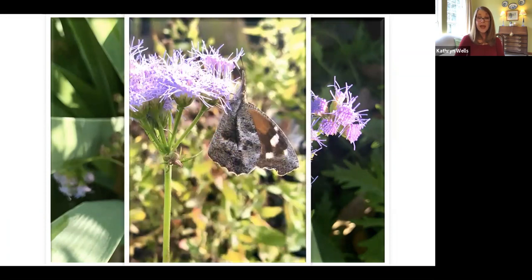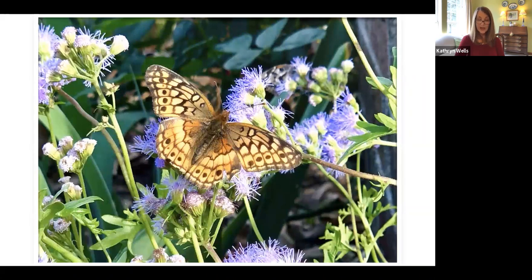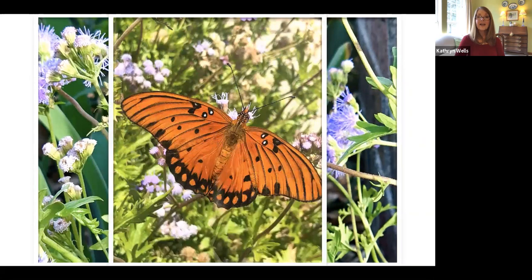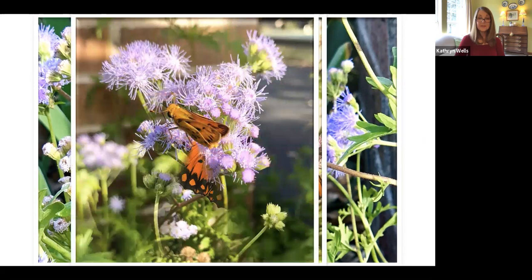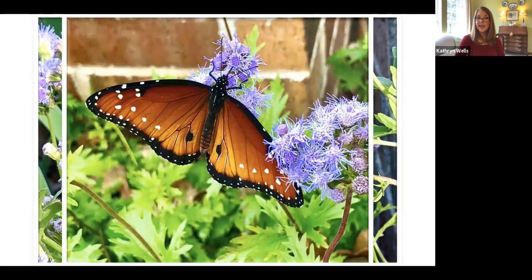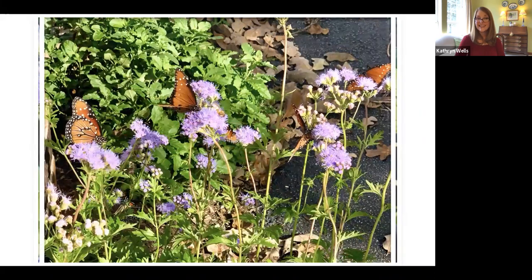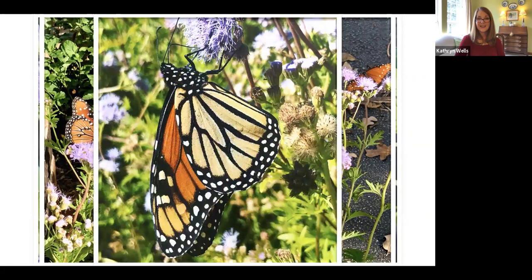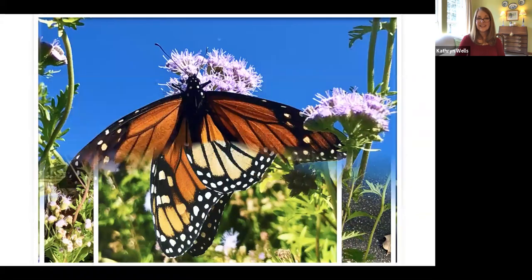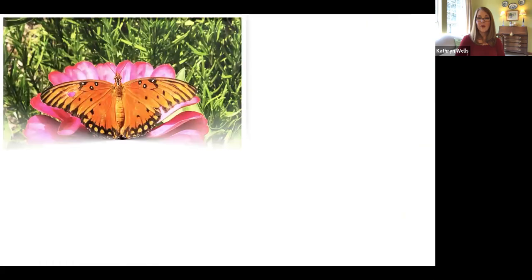That was a bordered patch. This is an American snout. That is a variegated fritillary, a gulf fritillary, fiery skipper, a queen. Lots of queens, monarch, and monarch. I love the Greg's Mistflower.